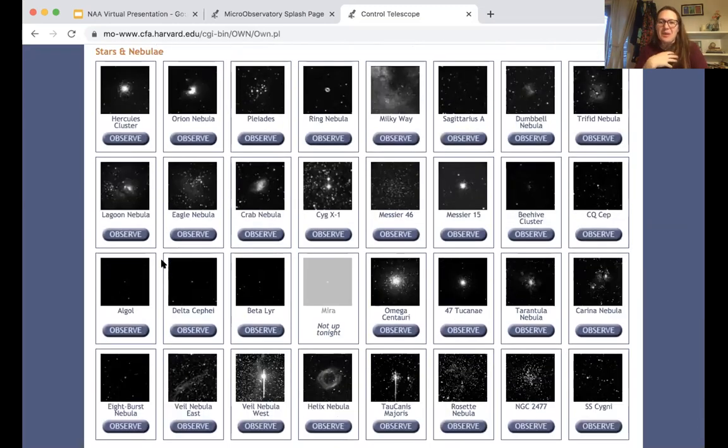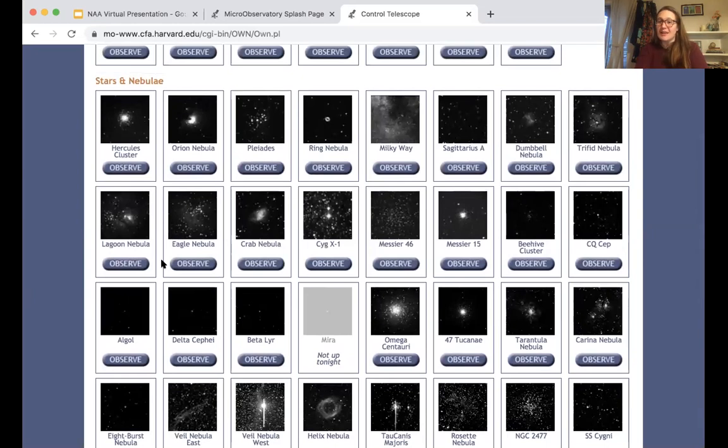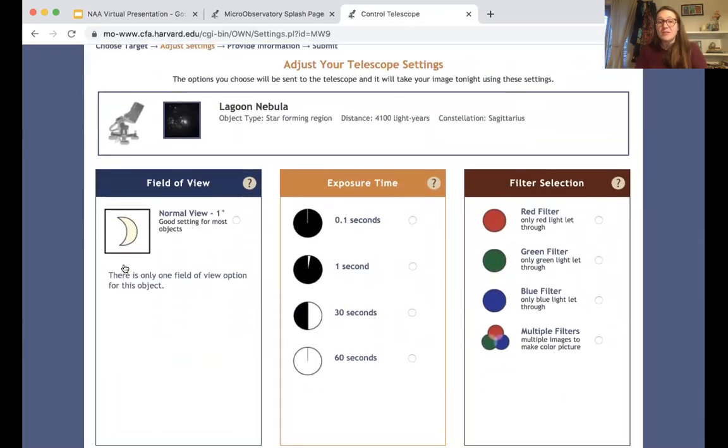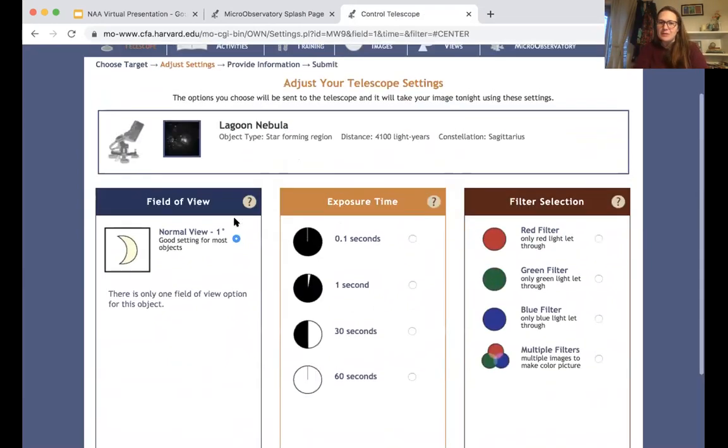Like I said, some of my favorite things are the nebulas. I'm going to take a picture of the Lagoon Nebula. When you get here, for the Lagoon Nebula, the only field of view our telescopes take an image of this in is the normal field, that 1 degree. When we look at this, if I stick my finger out at arm's length, it's going to fill up about my pinky nail amount of night sky.